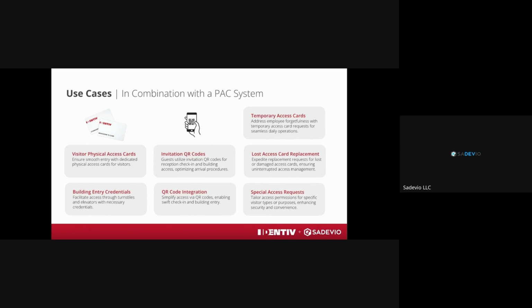Invitation QR codes. This was a really cool project of a customer. We have the invitation email, and we have the QR code to easily check in. This QR code we can use as a credential. So we give this QR code value to the access control system and activate it, and then at the door or at the garage, we have a QR code reader where the visitor can check in with the QR code on their phone and enter the building or the parking structure simply with the phone.